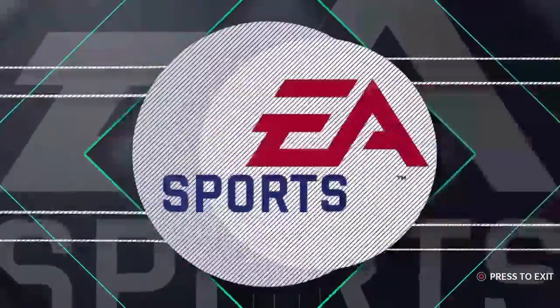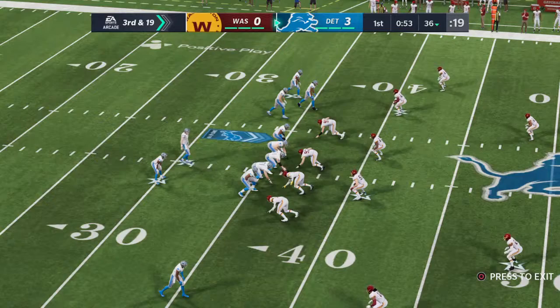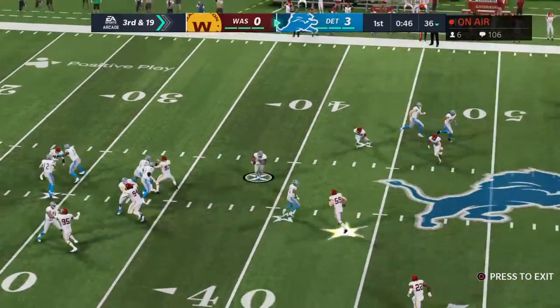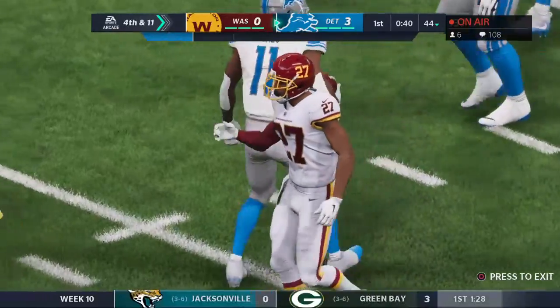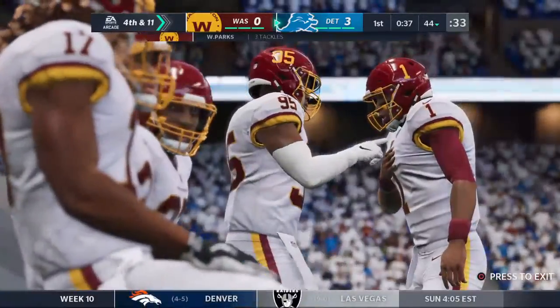Well, I can tell you what, when he popped up, shaking his head, frustrated right now behind center. Out of the gun now on 3rd down. And Jones has it over the middle. And he'll get up near the 45. They'll spot it at the 44. It'll be a gain of 8, but it'll also lead to a 4th down.